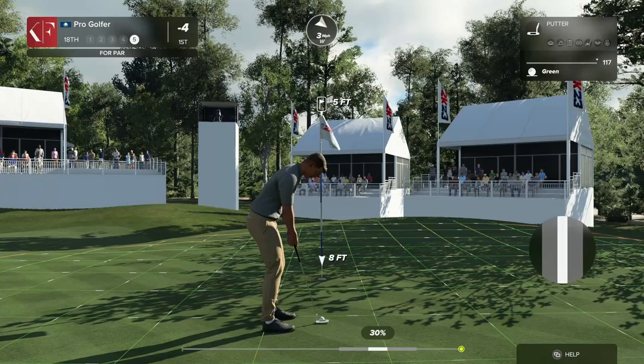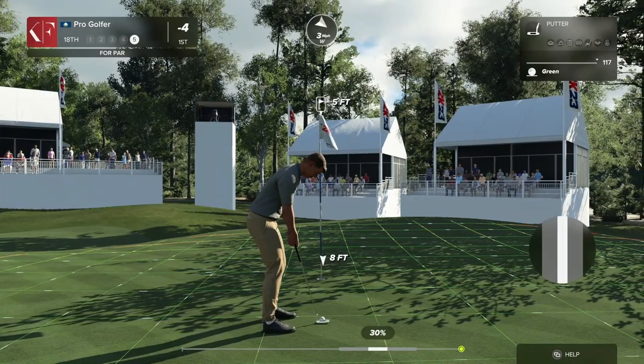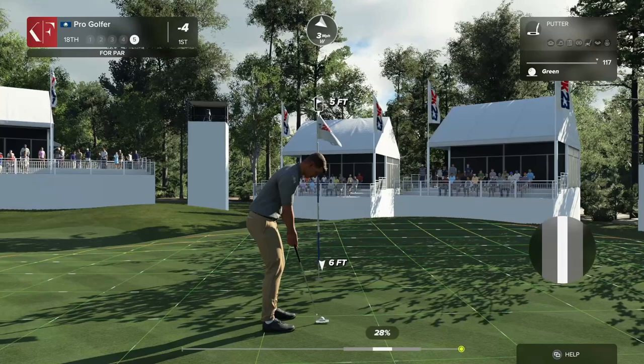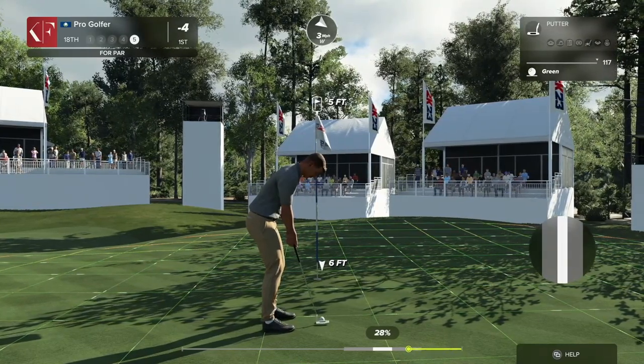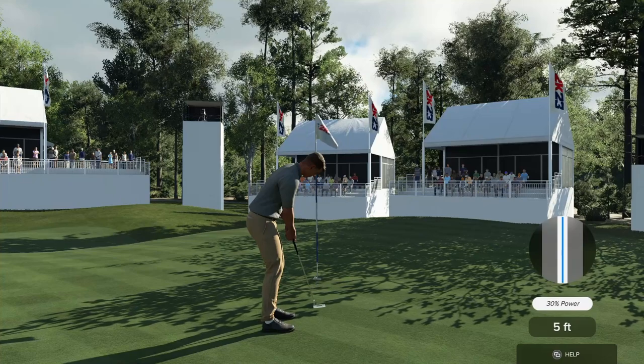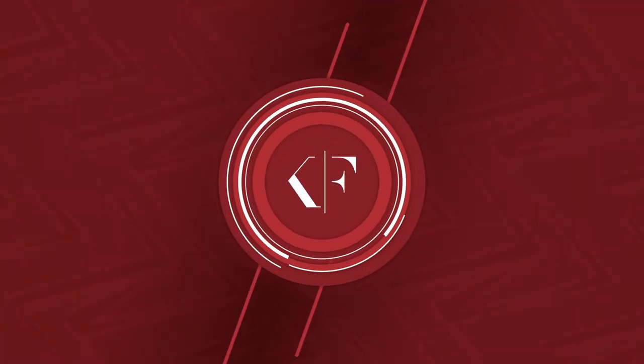Not the end of the world. There's another chance here to close out the victory. A good stroke. And they've done it. What an effort that is, winning Q School in what's a pressure-packed tournament.